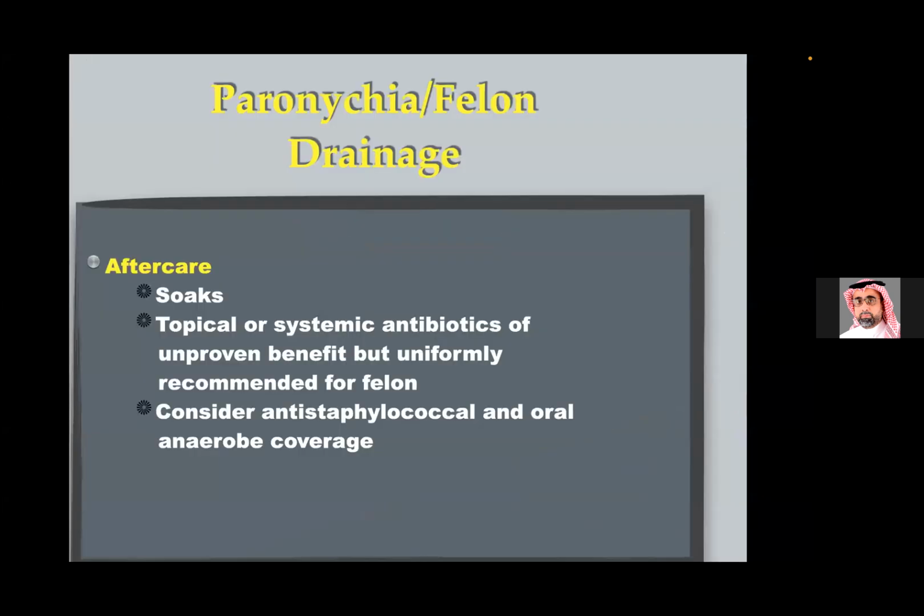After doing this procedure, if it is the foot, you can use socks. Topical or systemic antibiotics may be indicated, though the benefit is unproven, but they are uniformly recommended for felon. Consider anti-staph and oral anaerobe coverage for this patient.